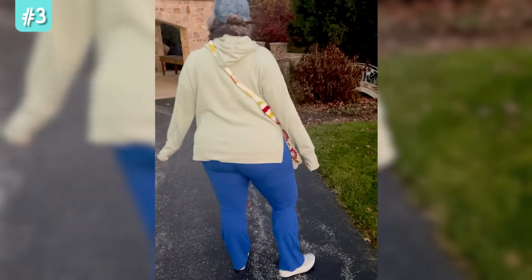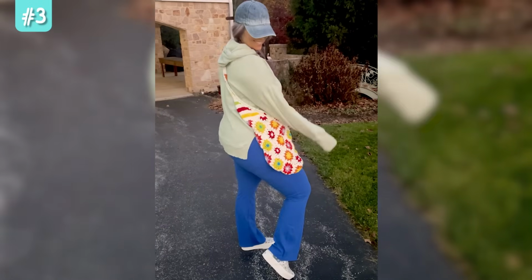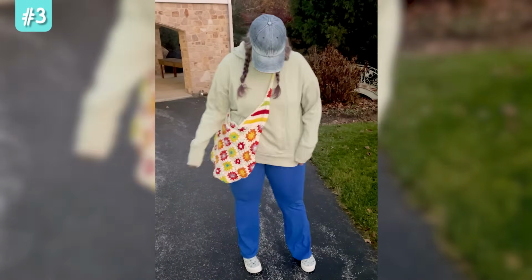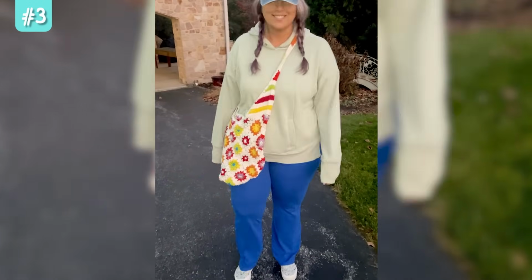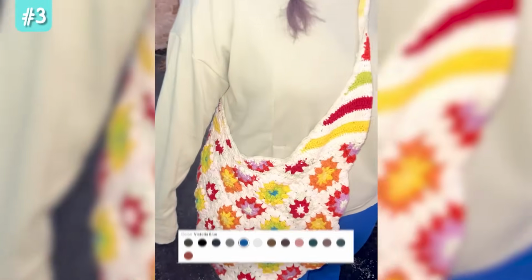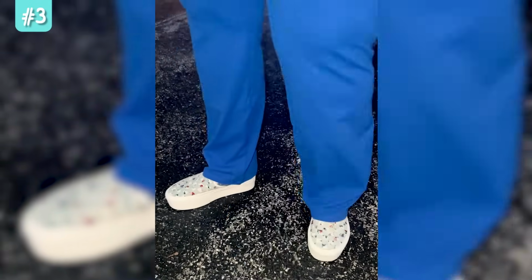I did pair mine, I'm looking, with a platform sneaker, and it doesn't look like it's touching the ground. I love the color on these. My color is called Victoria Blue, and that's why I kind of sought them out, because I was like, oh, that's really a unique color. It's kind of like a brighter cobalt blue, and I just really don't have a lot of pants in that color, and we all know I love a colored pant.